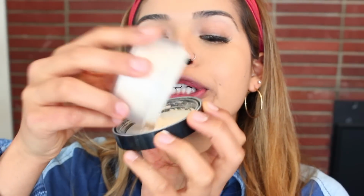Now it's time to set the concealer, because if I leave it like this, my face is going to get so oily. And I'm gonna be using this Kat Von D translucent loose powder. I'm just gonna add some right here, serving it.